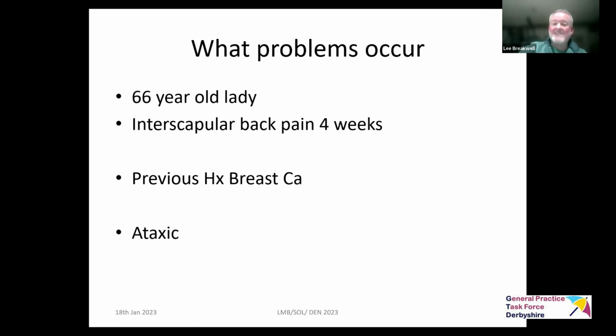This patient's ataxic, so she's staggered into your clinic. She describes walking as if drunk and doesn't know where her feet are. So immediately you're thinking something pathological because of the breast cancer. She's got interscapular pain and she's ataxic. So she's got cord compression until proven otherwise.